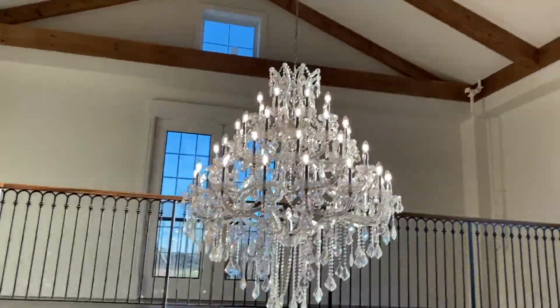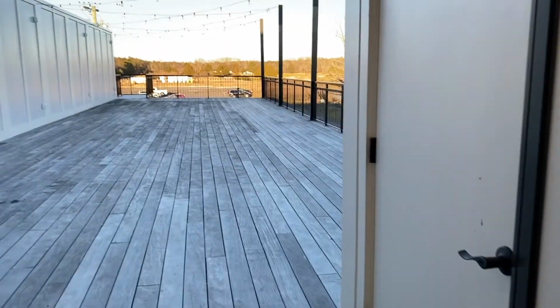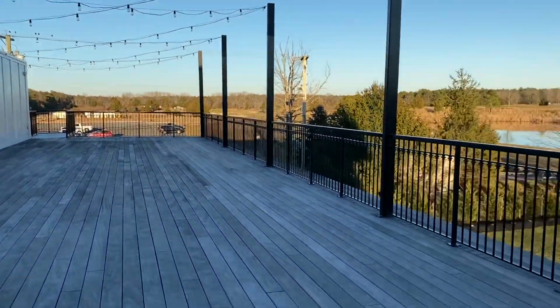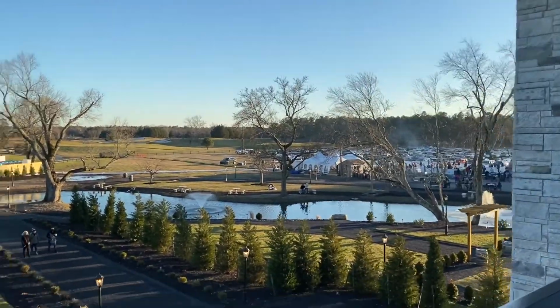And as you'll see, this is definitely more of the elegant, regal aesthetic as well. Like I said, the first one was more rustic, and this one is just a bit different. So this one, like I mentioned, does also have the outdoor and indoor cocktail hour space. So this is the outdoor portion. They have a golf course as well as tons of acres. So I love how you could see all of that from that location.